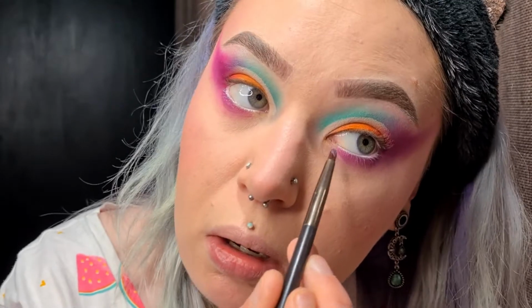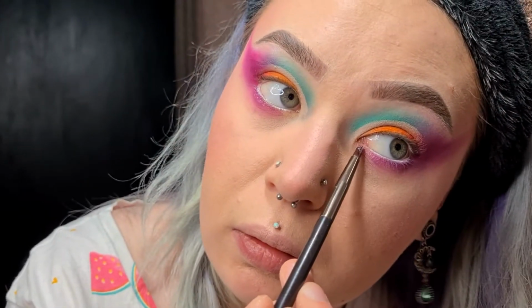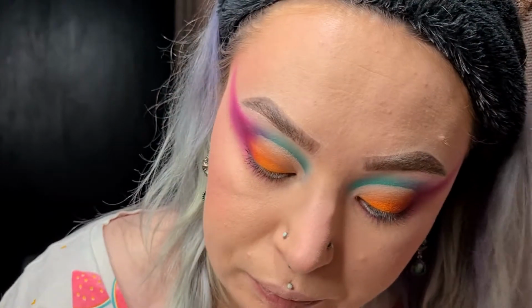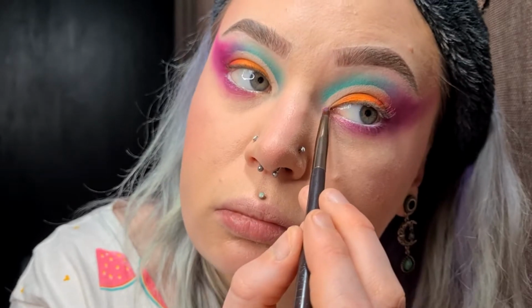And on the innermost part of this lid. All right, mascara and then lip. Pretty much done.